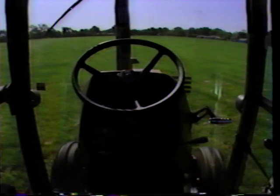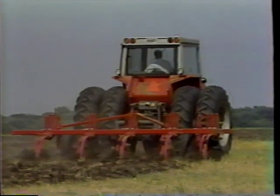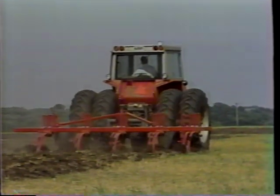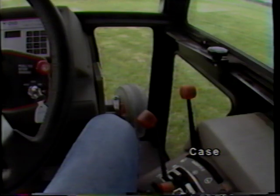Notice all the glass, which provides maximum visibility to the front, the sides, and the rear, through more than 50 square feet of tinted glass. And with the cab set forward, you have more visibility out the lower front glass. When you look at the competition, you'll see the difference.